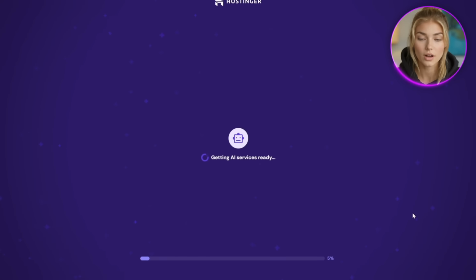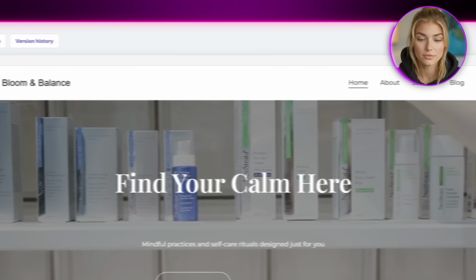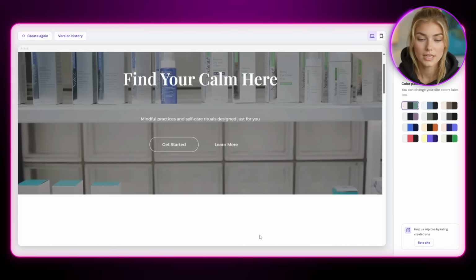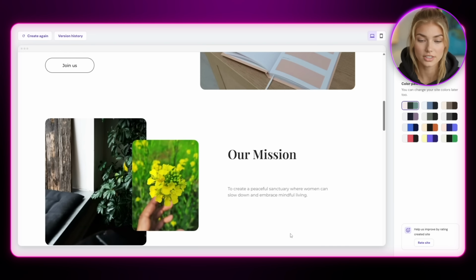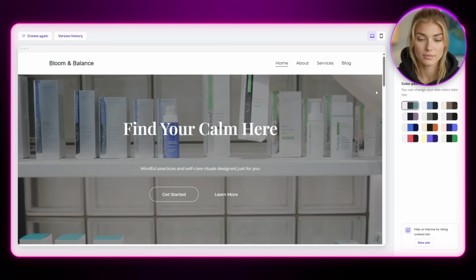You'll see a progress bar at the bottom. This usually takes about 30 seconds to a minute. Okay, look at this. The AI has generated our first version, and honestly, it already looks pretty incredible. Scrolling down through the homepage, you can see the AI has created multiple sections with placeholder content, font, images, and a layout that actually makes sense.